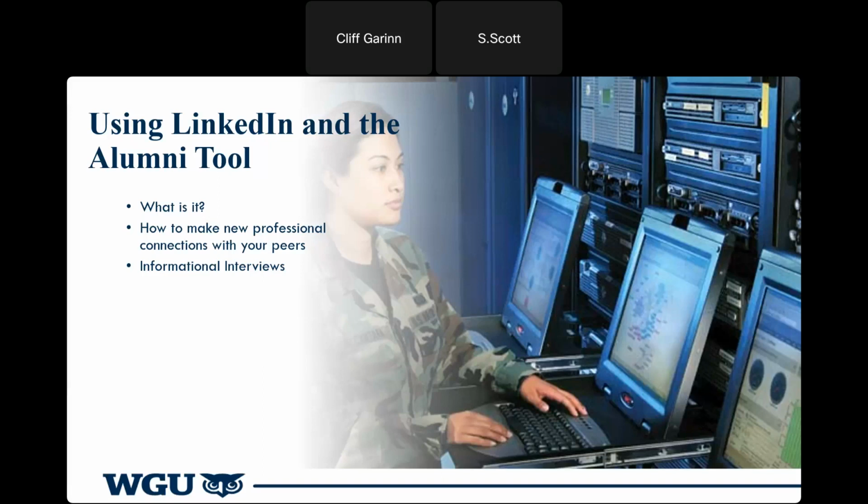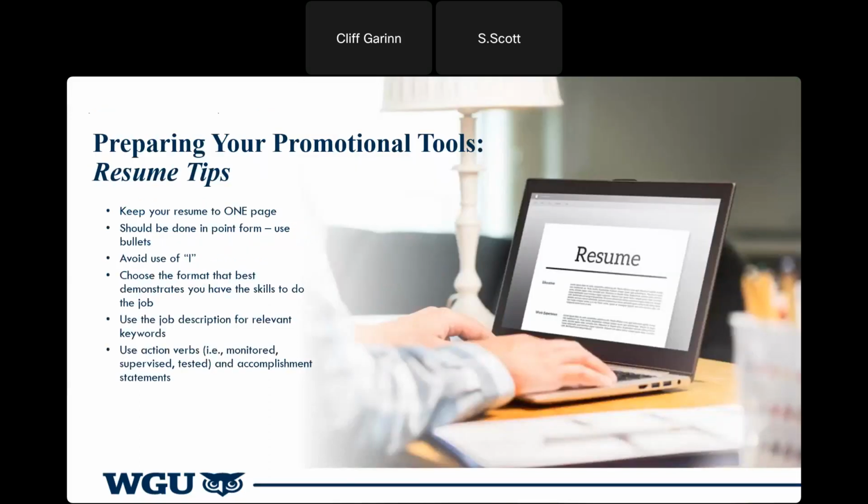And that's where you can search for other students who are in cybersecurity, other students who are in a particular company that you may be interested in. It's a great way to connect with those folks and to learn a little bit about their background and where they're working. Plus, I've heard from students to say that exercise of using the alumni tool really helped them feel confident that they're on the right track. So that could be a really good confidence booster for folks to work on.